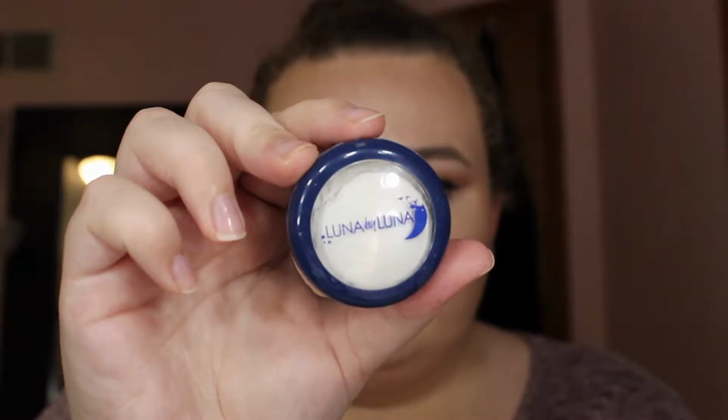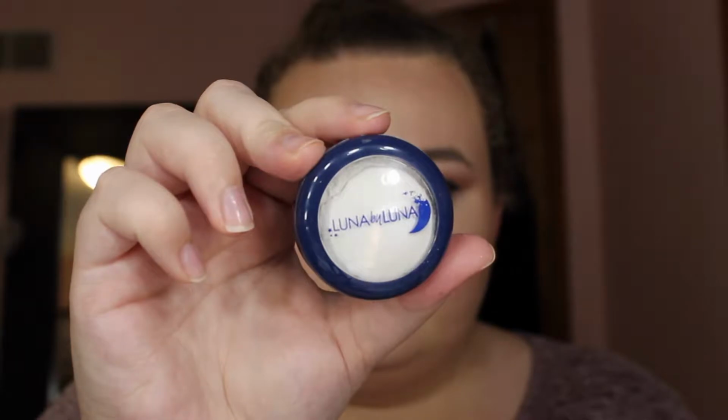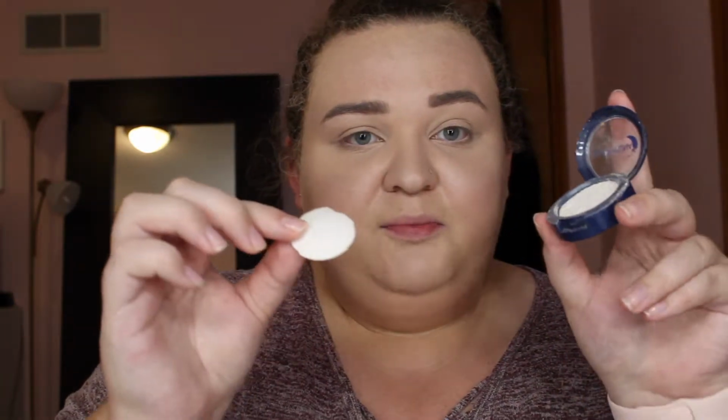Okay, my memory card was being a butthole, so you missed me putting on my translucent powder, which was the Luna by Luna White Sand Translucent Powder, which is very broken on my part. It's not my fault. It arrived this way, but it also makes you white. It's not a translucent powder at all. It is a white powder.